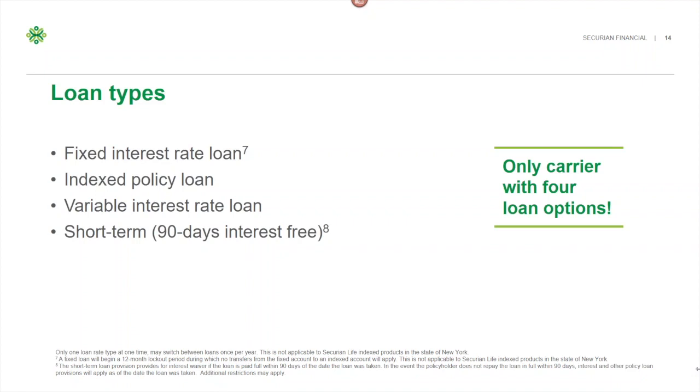We have a fixed interest rate loan, which charges a fixed rate depending on how long the policy's been in force. So if you take that loan out in years 11 plus, the charge rate is equal to the crediting rate for a no net cost loan, or other carriers might refer to that as a wash loan. We have the indexed loan option, which is a participating loan, and then we have a variable loan option, which is also a participating loan.